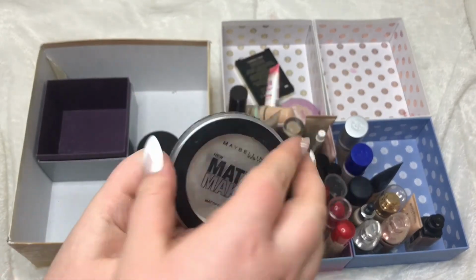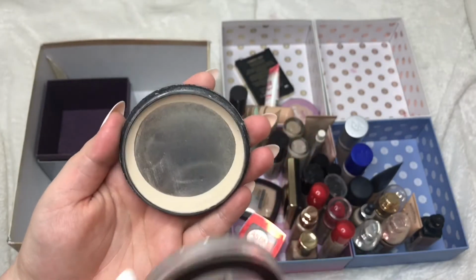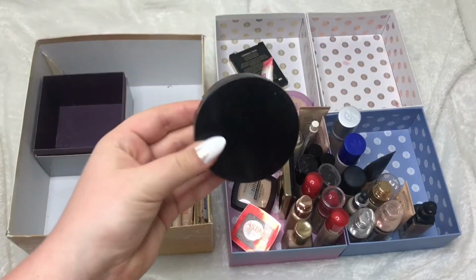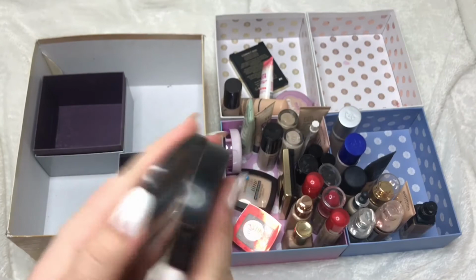I have the Maybelline Matte Maker. Now, this has pretty much nothing left, so I'm actually just going to bin this because there's not really any point in me keeping that. This is a great powder though, I really like this powder. And then finally for that little section, I have the Makeup Revolution Radiant Lights powder in Breathe.